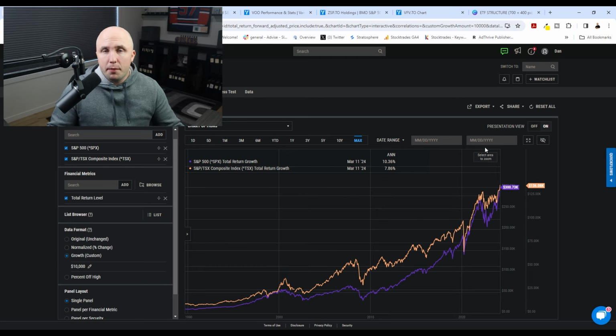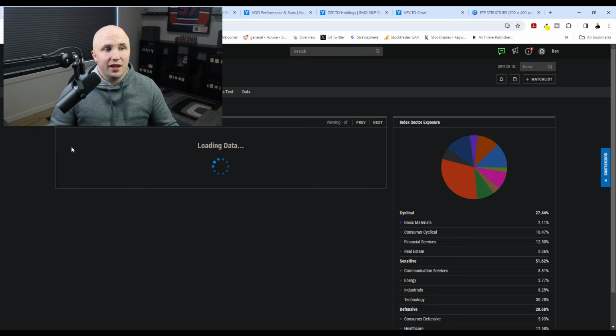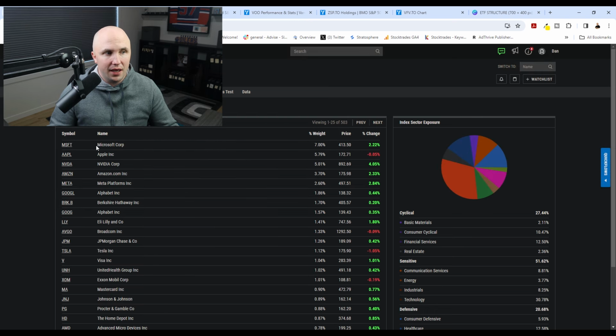Now, if you're looking to buy the S&P 500, but you are really dead set on the Magnificent Seven being way too overvalued, you don't want heavy exposure to them, because if we look at the constituents of the S&P 500, we can see that big tech makes up a big chunk of them. You're looking at a quarter of this index. And actually, if we go here, you're looking at 27% of the S&P 500 being allocated just to big tech. So you might not like that.